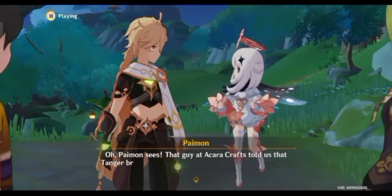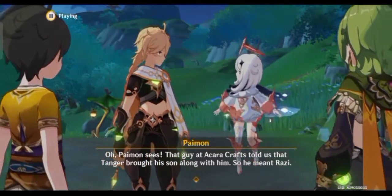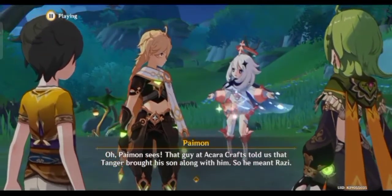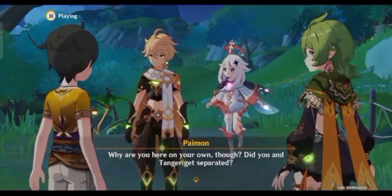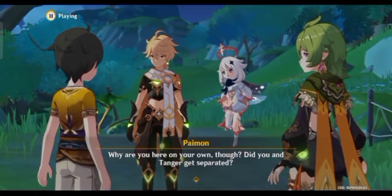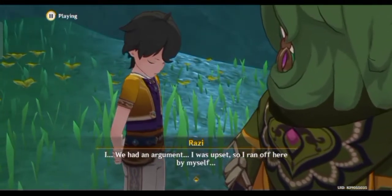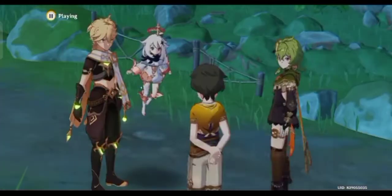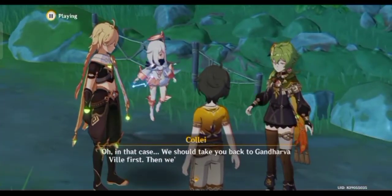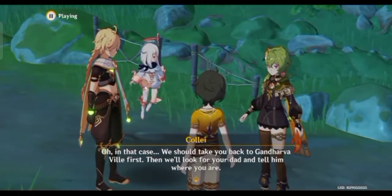Hi, Munchies. That guy at Akara Crafts told us that Tanja brought his son along with him. So he meant Razzie. Why are you here on your own, though? Did you and Tanja get separated? We had an argument. I was upset, so I ran off here by myself. Oh, in that case, we should take you back to Gandharvaville first. Then we'll look for your dad and tell him where you are.